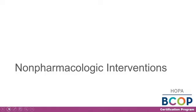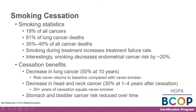So let's jump into some of the data on the non-pharmacologic interventions. The first one, and this is a huge soapbox of mine, but I won't go into that for purposes of time during today's webinar, is smoking cessation. If we look again at the statistics, pulling back from one of those first slides, about 19% of all cancers are associated with either smoking or tobacco use. If we drill down into lung cancer, about 81% of lung cancer deaths are associated with smoking or tobacco use. And overall, if we add all the different types of cancer that exist, about 30 to 40% of all cancer deaths across the board are associated with tobacco or smoking.